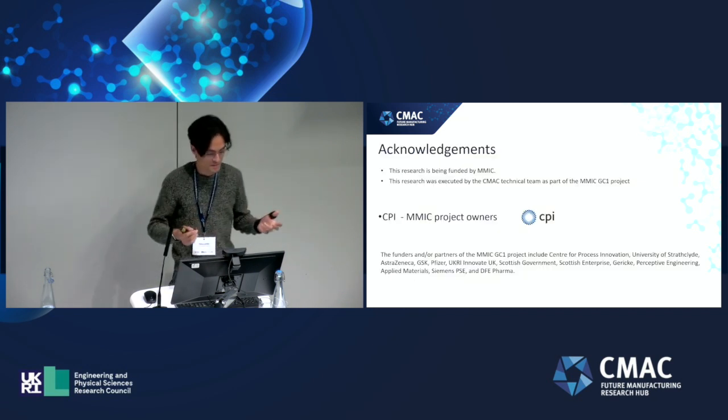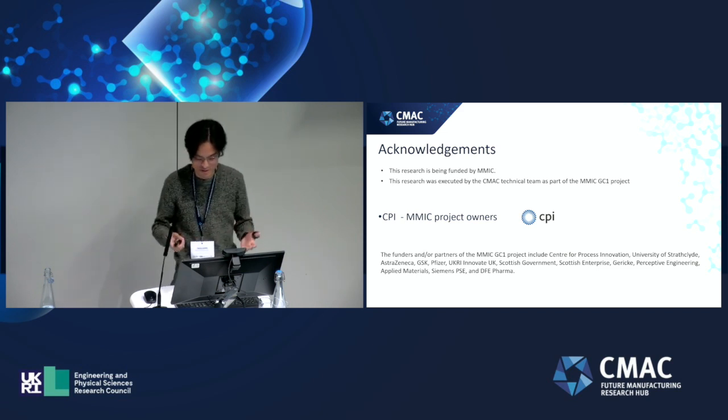So obviously this is, again, a big group effort. The research is being funded by MMIC and through them the Scottish Government, as I mentioned, UKRI, Innovate UK. Partners include Gary K, AZ, Pfizer, DFE, Applied Materials, Siemens, and Perceptive Engineering, of course, now Applied Materials. So this is a big collaborative effort. I have many colleagues, many of them have posters out there as well, so please come speak to us.